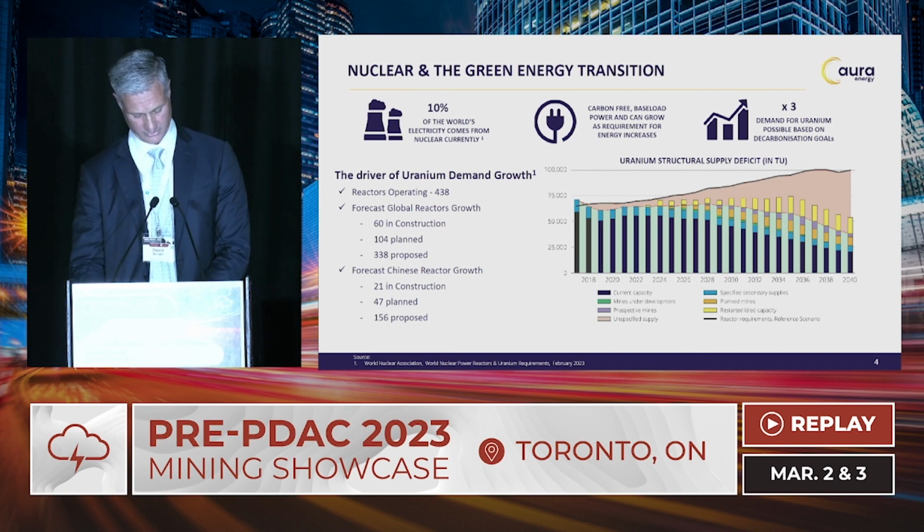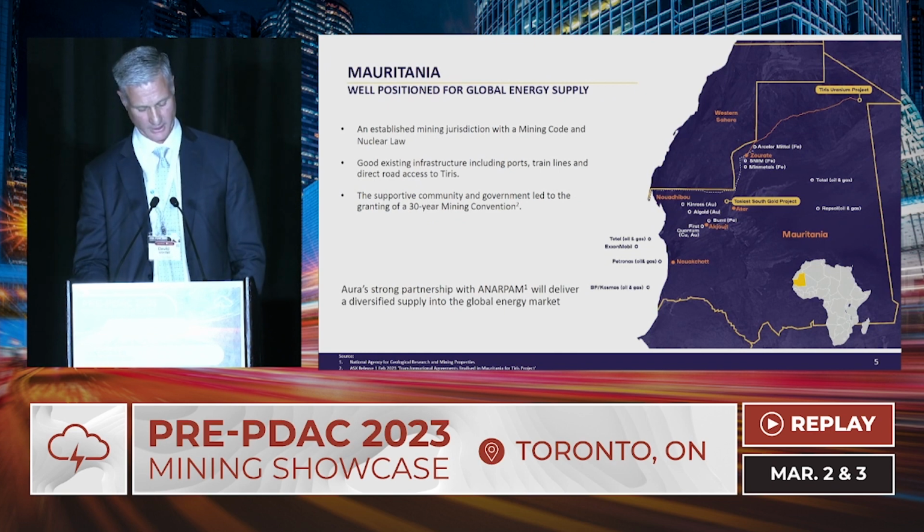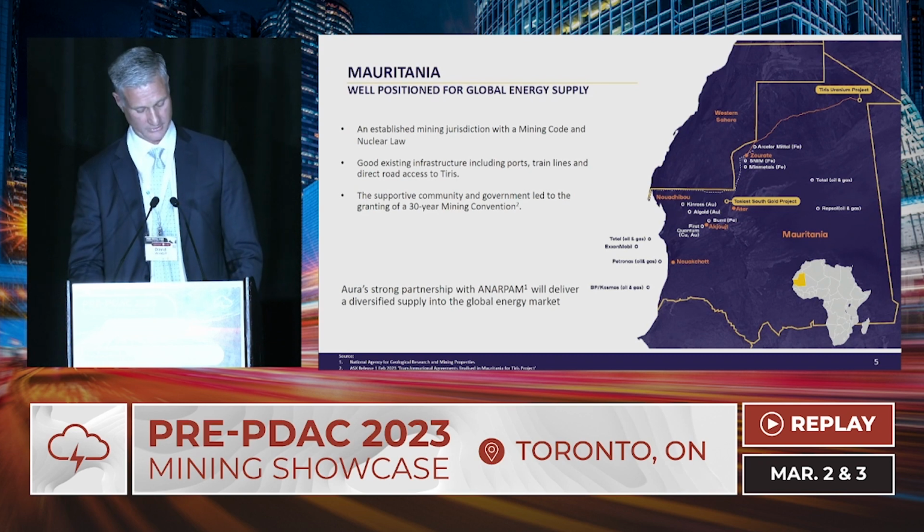For this reason, there is a focus on the security of supply chains and the diversity to feed the energy transition, both of which were highlighted during COVID and the Ukraine war. Mauritania is well positioned to play a significant role in the global energy supply. Like Canada and Australia, Mauritania has potential to become a significant resource economy. It has a well-established mining code and a nuclear law. It has existing and developing infrastructure, including ports, rail and road access. The Mauritanian government has a desire and established framework to partner with companies with the capital and capability to develop resources in the country.